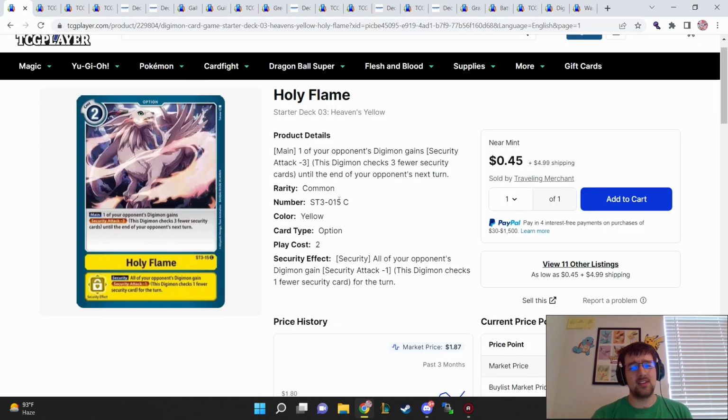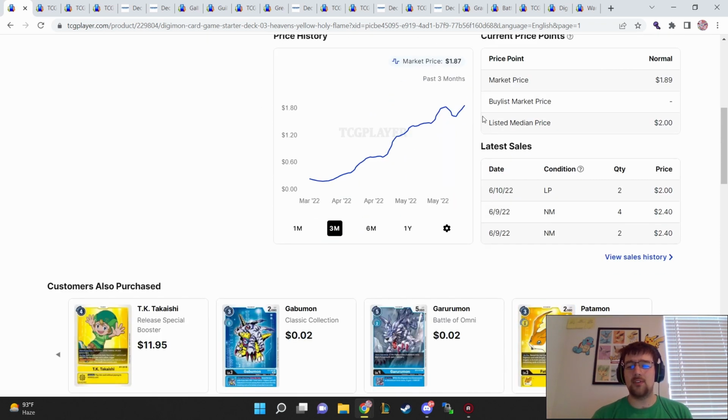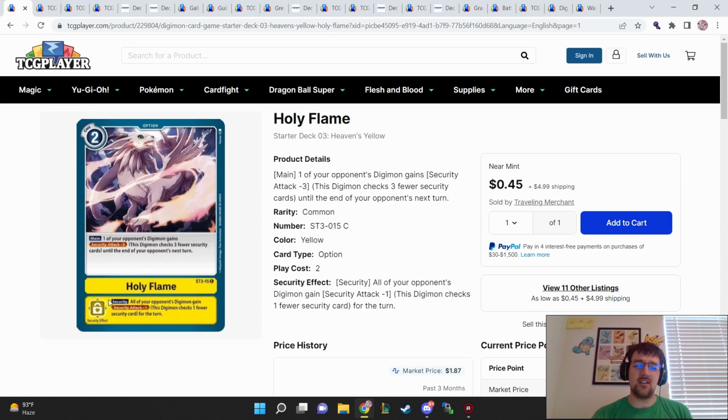And if you haven't seen, Yellow World, Holy Flame is a card from the Yellow Starter deck that has actually been going up. It's close to $2 now. This card is really good if it's checked in security, as it's a blanket effect that could save you. If you guys don't have these, it's another thing to be looking out for. It's a really good 2 to 3-of in yellow decks when it is played. And its main effect isn't bad either, to give a Digimon -3 checks.